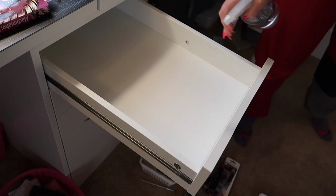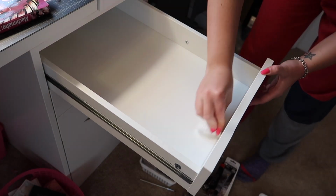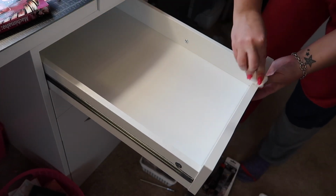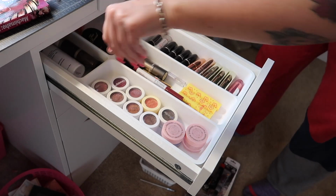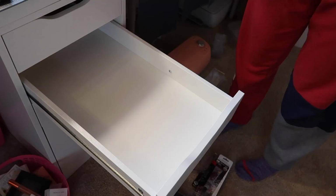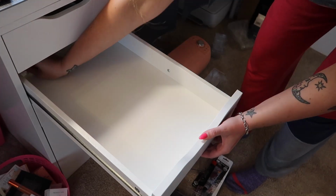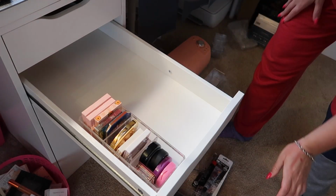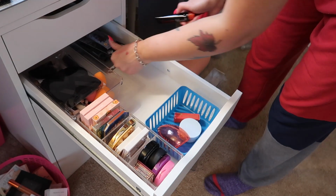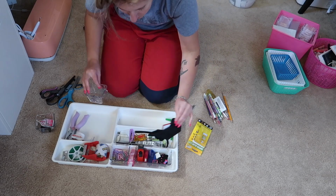So I am removing all of the office desk supplies from this drawer and giving the drawer a good clean as well. And then this is where I am replacing all of my makeup products. So the large white organizer, which has things that are opened and that I use for the most part. And then in the drawer under that, I am taking out all my glitter and putting the overflow makeup products in there. So most of that is going to be brand new, unopened stuff, or just kind of more random odds and ends, I guess.